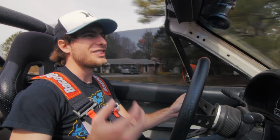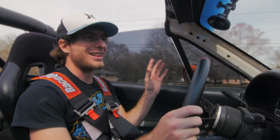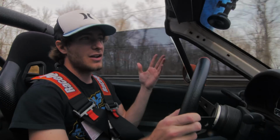And I think it's almost a placebo thing, because when I had the shifter boot on it, I didn't like it as much, but now that it's just open air and I can feel everything mechanically working, I love that aspect of it. You can rev this out to 7,000 RPM without hurting anything, so that's also fantastic.